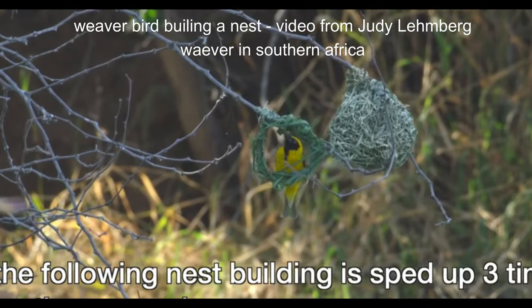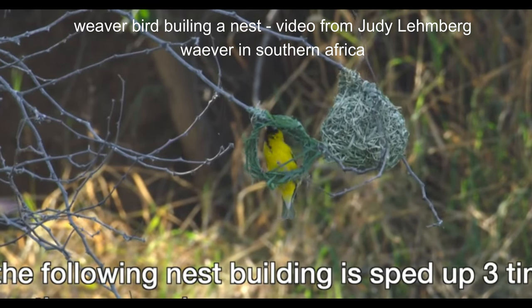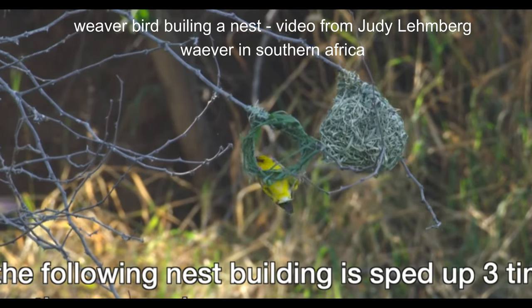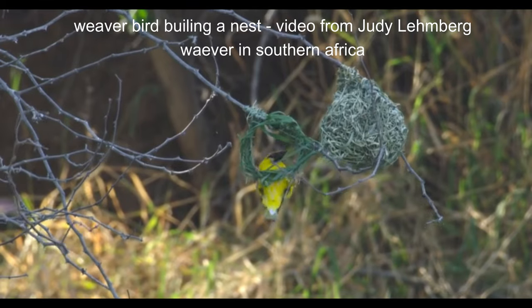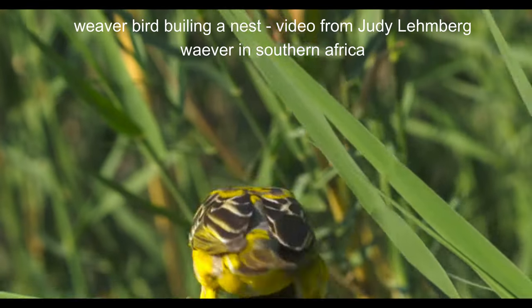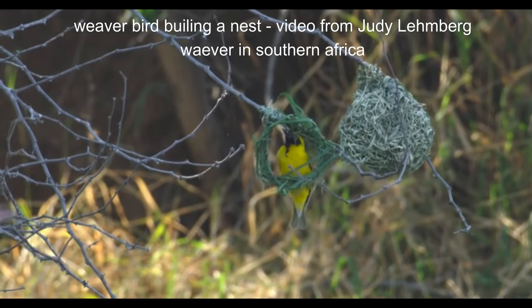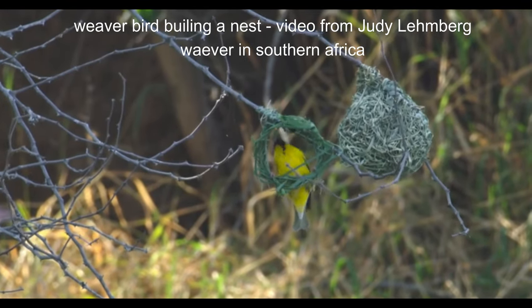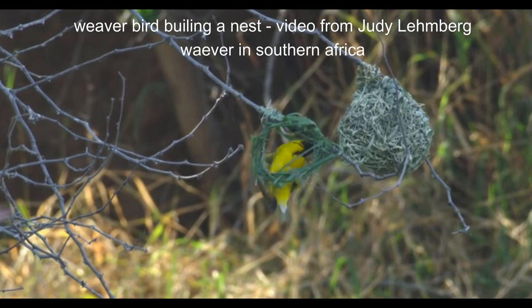Nest building starts with a simple knot, a very important knot because later the entire nest hangs on this knot. The male then first builds a ring, which later becomes the entrance, and then the spherical nest. Here you can clearly see the architectural progression of the nest building of a weaver bird in South Africa.